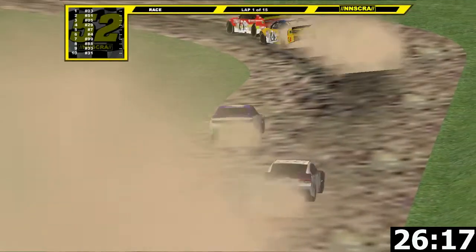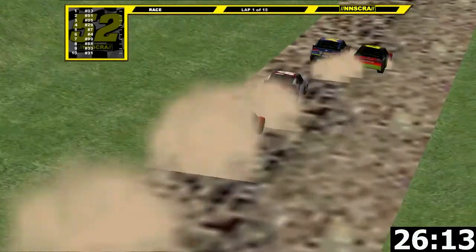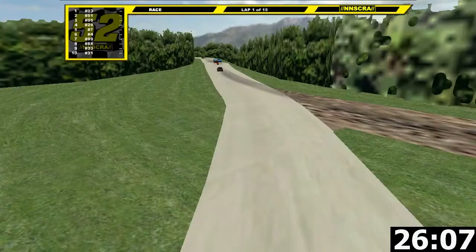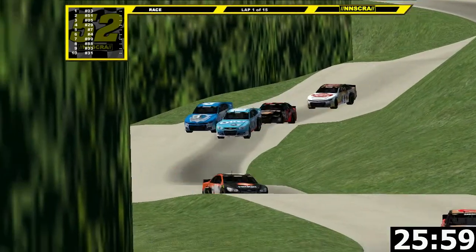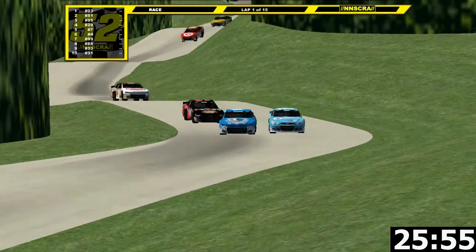Trying to see if McIntyre was able to recover here. Yeah, he recovered, so he's still going. Looks like Voyles is still going, so despite the issue they had, oh, here we go. They're getting into that section. Right there, if you look off to the left, if you fall down into that, your day is done. Ooh, Gilbert nearly got forced there by Chris Dodd.